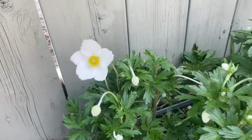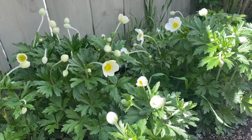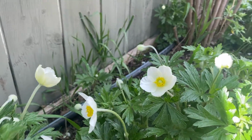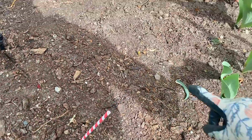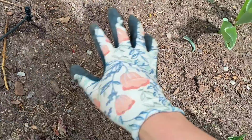So these here are Japanese anemones. They are so beautiful. They are deer resistant and they come back year after year. So we have quite a collection of those. They are different than the anemones I started. They typically have the yellow center, whereas the ones that you plant as corms that you have to plant each year have a black center.